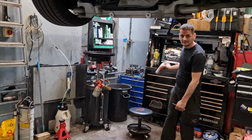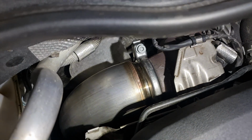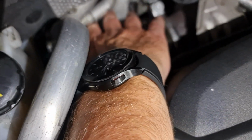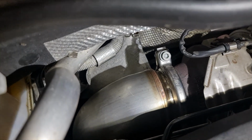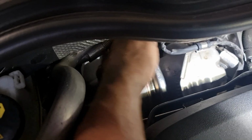It's a big old pipe, isn't it, Michael? Big hole. Look at the size of that. I mean, it actually fits. You could fit bigger in there. It's actually got loads of room, isn't it? Yeah. You could fit a bigger turbo in there as well. Yeah, we will do next time. We'll get a bigger turbo in there.